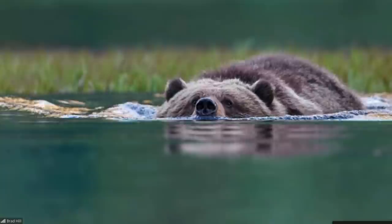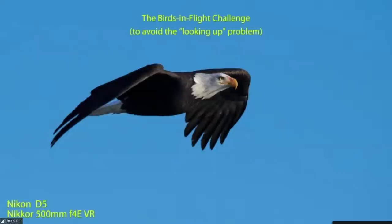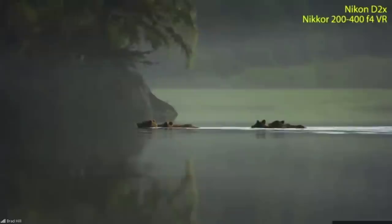So with birds of prey, or any time you're shooting birds in flight, the big challenge there is trying to get up to eye level with them. You're trying to avoid the issue of looking up at your subject, which against the sky is often a bad way to shoot birds in flight. So it can be the big challenge.